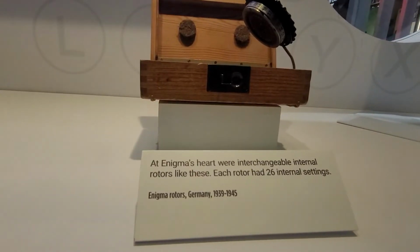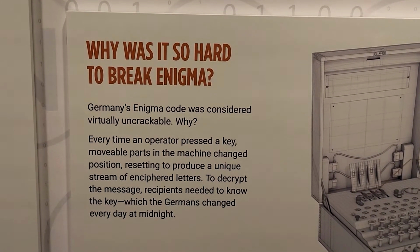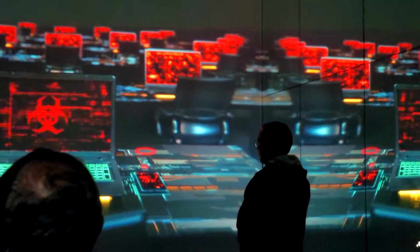This is the uncrackable Enigma. It's pretty cool because the German military was using this for espionage and they would change the cipher code every night. So if you didn't know the new code, it was pretty much impossible to crack.